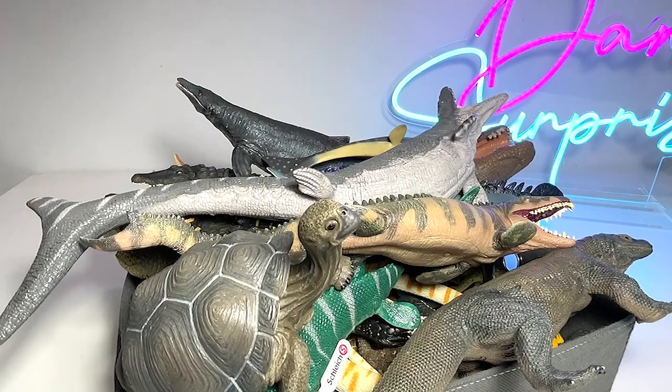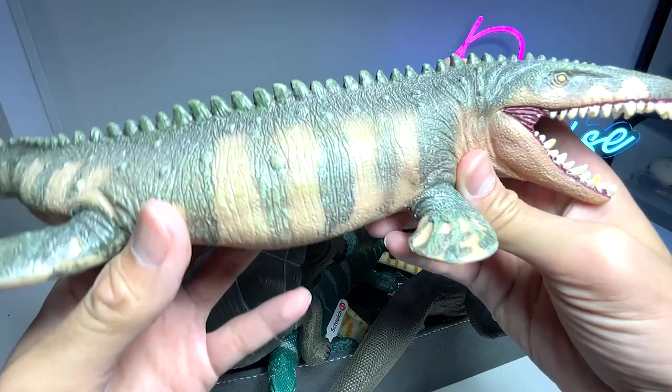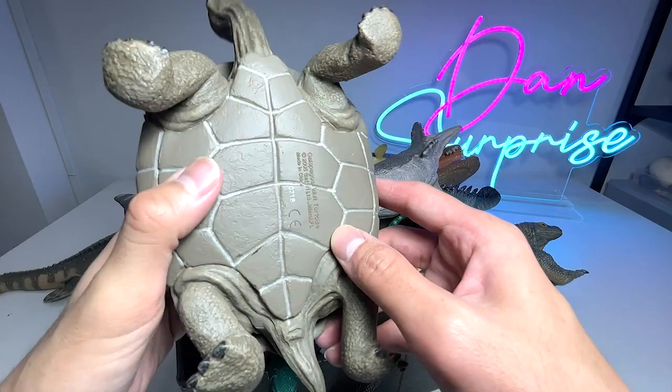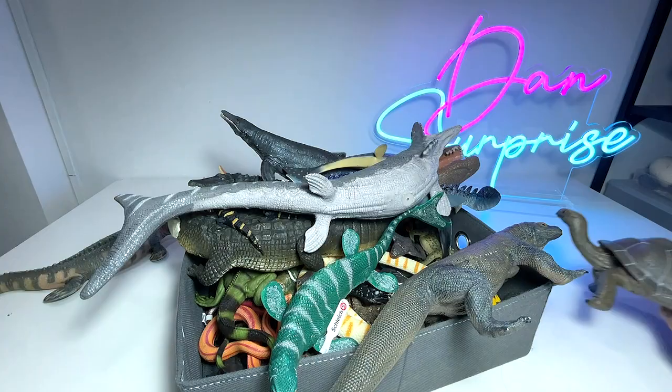Okay guys, so let's get started. The first figure right here is actually a prehistoric marine reptile. I almost said flying reptiles, but this is actually a prehistoric marine reptile known as a Mosasaurus. Okay, next, this is a Galapagos adult tortoise. They are actually land animals, okay?